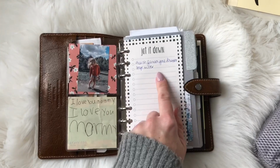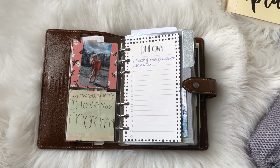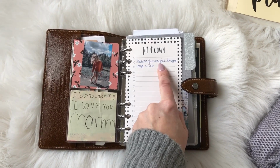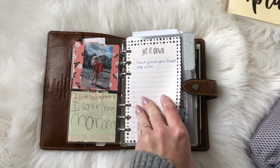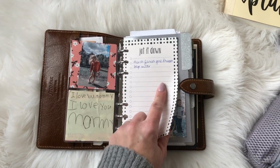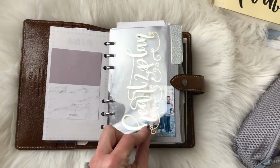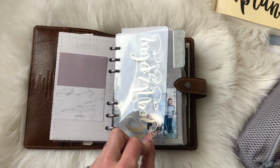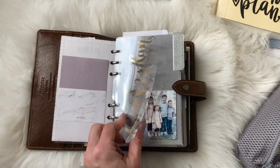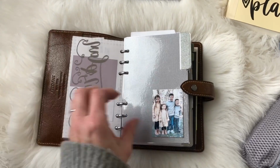Here, front and center, are things that I need to look into, which are suits for my boys and dresses for the girls. My brother is getting married in June, and we are all in the wedding, so we need to start looking into that. This vinyl was a C. Amy Draw vinyl, a long time ago, and I don't know who printed it for me. Maybe Erica G.